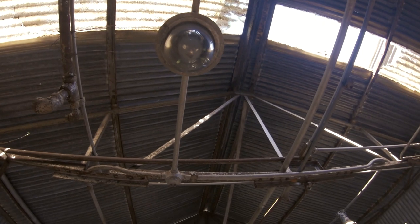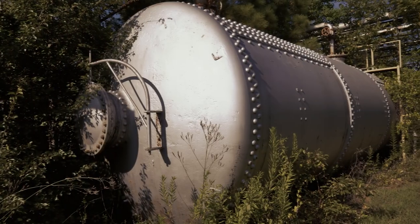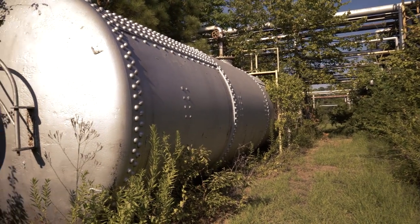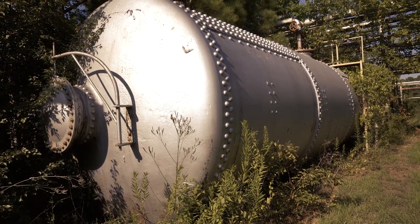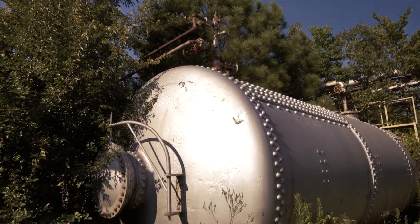Love these industrial lights too. They're still there because not a lot of people know about this place. I love it. Look at this. This is actually in really good shape. I'm pretty sure those were hand riveted on there with just a hammer and super hot rivets, and then they cool down and they expand and form the closure. Pretty cool.